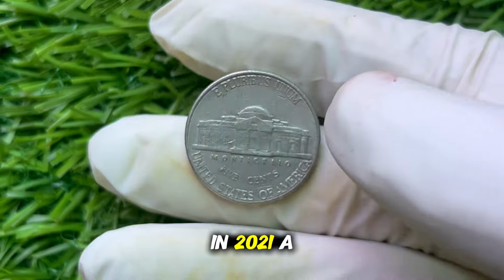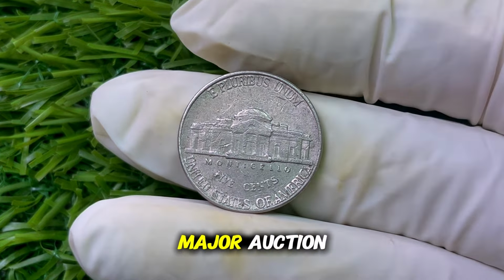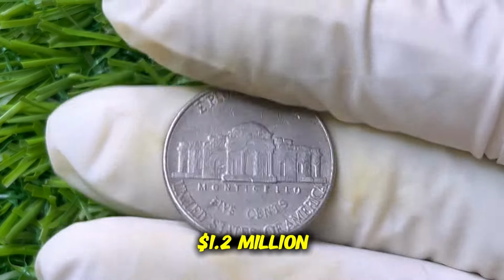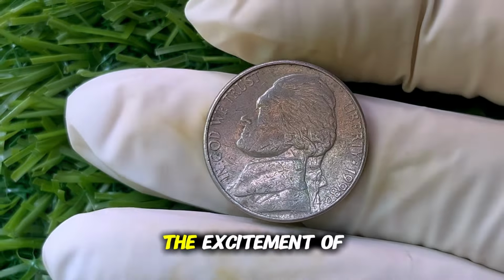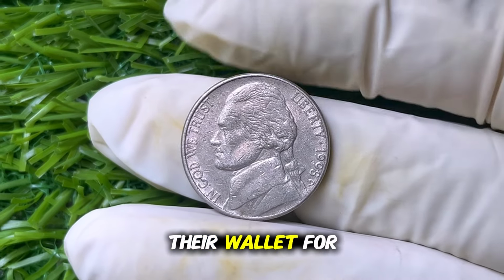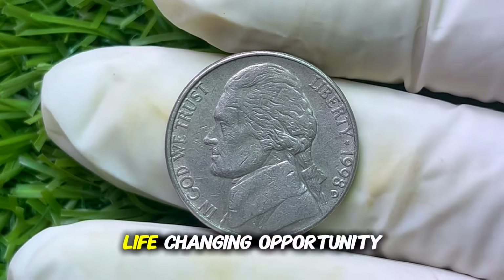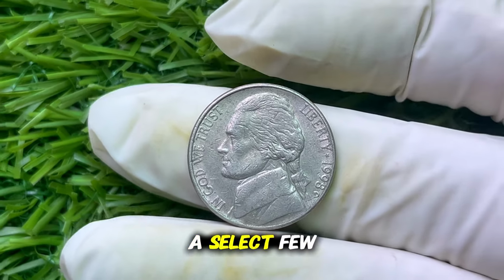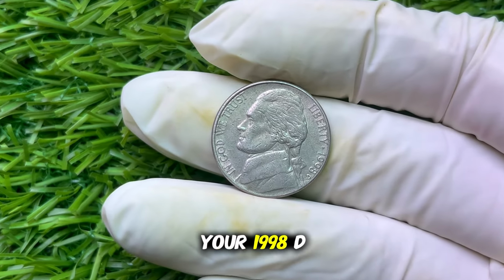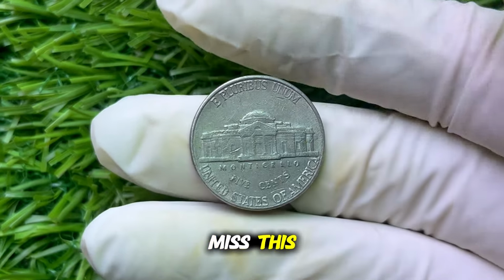Let me share a quick story. In 2021, a rare 1998 D Jefferson nickel with a unique die error went under the hammer at a major auction. The final bid? A jaw-dropping $1.2 million. Can you imagine the excitement of the person who discovered it? A coin they probably carried in their wallet for years suddenly turned into a 7-figure fortune. But what if I told you this life-changing opportunity isn't just for a select few? Coming up, I'll break down step by step how to check your 1998 D Jefferson nickel and see if it's the one. Trust me, you don't want to miss this.